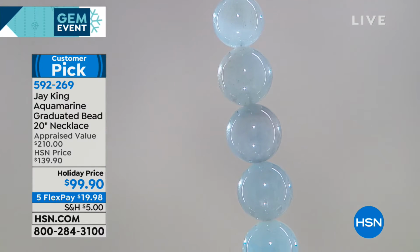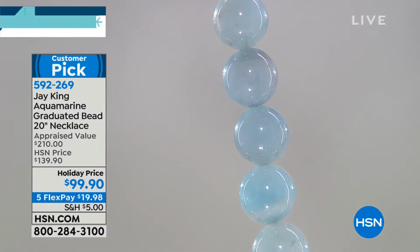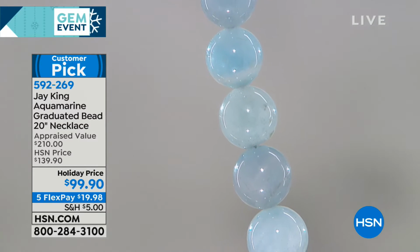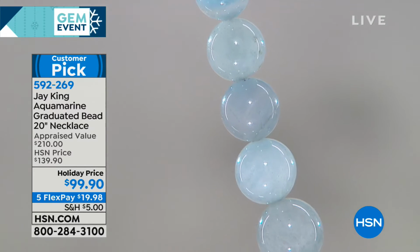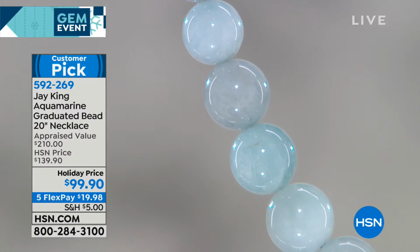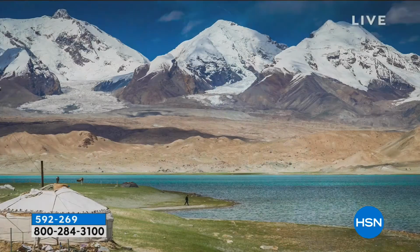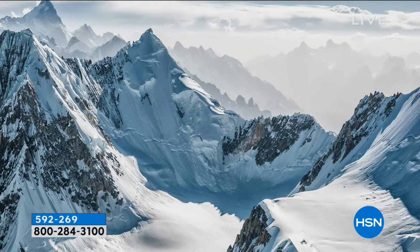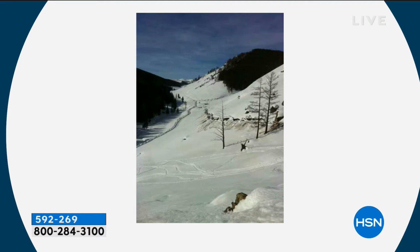What's really funny, and not so funny, but it's kind of the story of my life. I was going to Mongolia on a turquoise buying trip. And somebody brought this to me. This comes out of that same region. It's right on the border, actually, of northeast China and Pakistan. You can see right here, that's some of the mountain ranges that are up there.